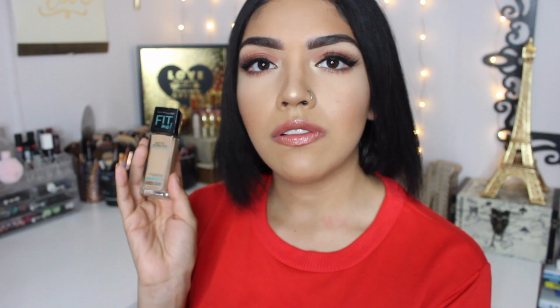This one has that mattifying technology in it. It's named the Matte and Poreless foundation for a reason because the coverage on this is beautiful. It doesn't sink into pores the way the Rimmel one does. This one wears beautifully. The coverage is gorgeous. The shade range is outstanding for drugstore, and it is super affordable, and it's just an all-around great formula.